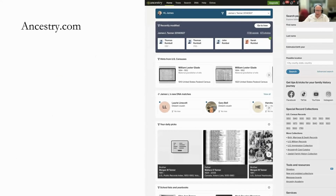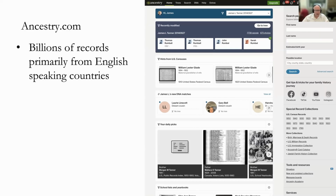The next one we'll look at is Ancestry. Ancestry claims to be the largest in the world, having the most records and the largest collections. They may very well be correct. It's hard, like I mentioned, to really put a number on anything, and the large numbers that come out don't help much if they don't give you a specific description or definition of what they mean by record. But in anybody's estimation, Ancestry does have a tremendous number of records.